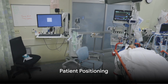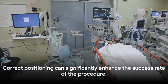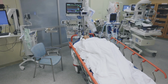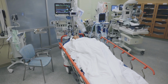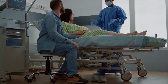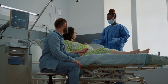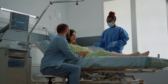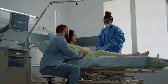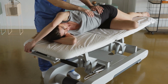Proper patient positioning is crucial for a successful lumbar epidural. So let's delve into the optimal position for a patient receiving this procedure. The patient should ideally be seated, with their back curved in a C shape. This position opens up the spaces between their vertebrae, making it easier for the healthcare provider to find the right spot. The patient's chin should be tucked into their chest, and they should be leaning forward onto a table or bed for support. Alternatively, the patient can lie on their side in a fetal position.